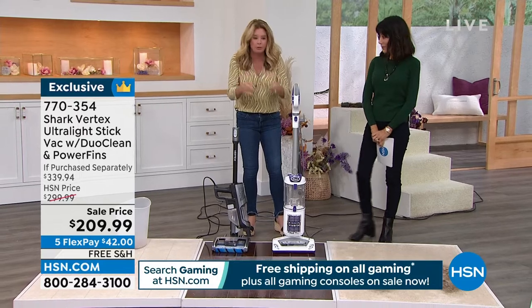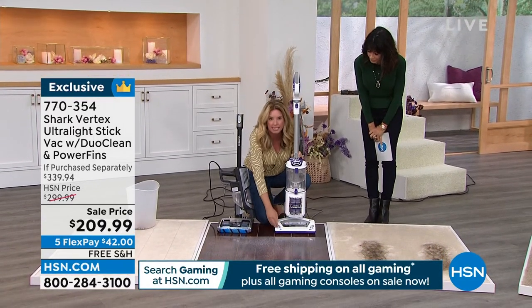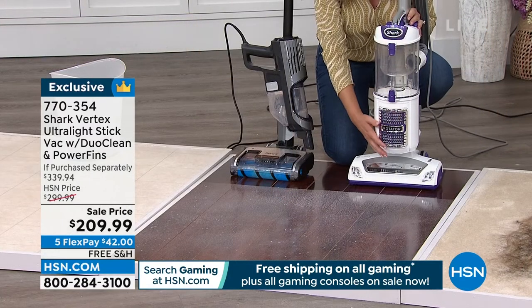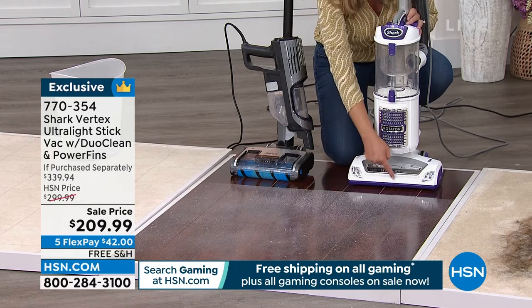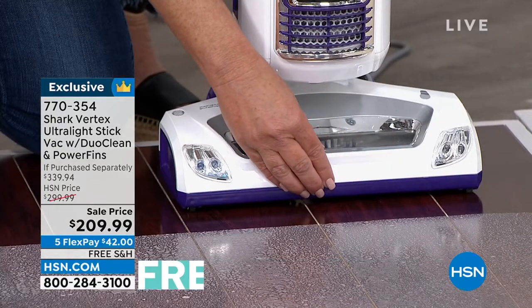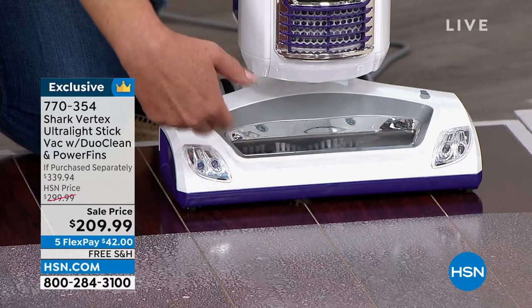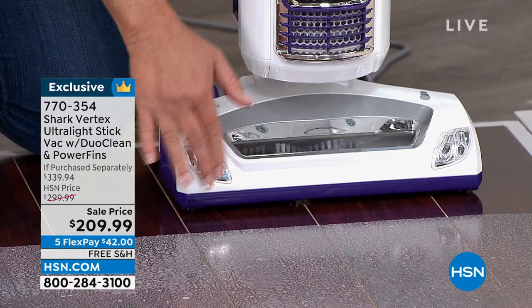So let's talk about Duo Clean technology. We've reinvented the design of the base of your vacuum. Now this is a Shark. We sell this all day long. People love it. It works very well. Unfortunately, it doesn't have the latest and greatest. It doesn't have the open plastic panel that this one does. This plastic panel, Bobby, acts like a bulldozer. It just pushes large particles around. It doesn't allow the brush roll to directly engage with the floor.